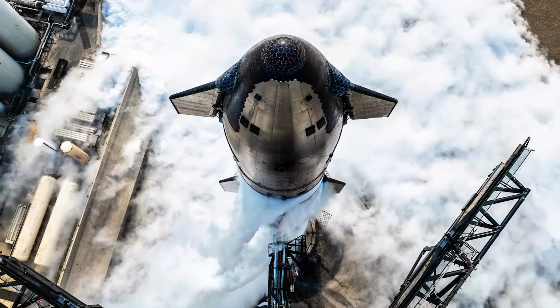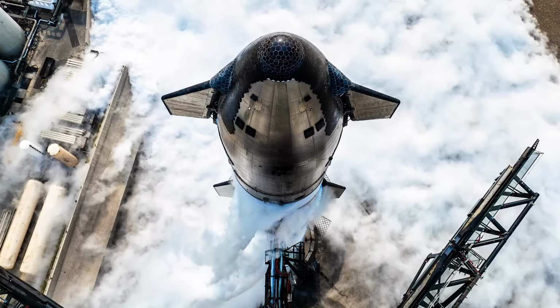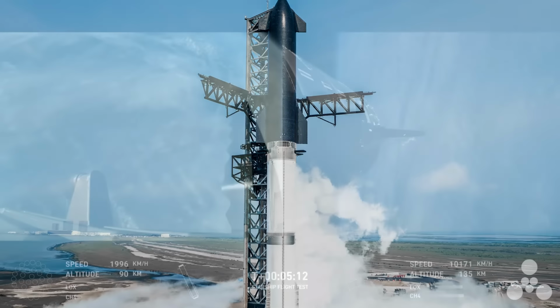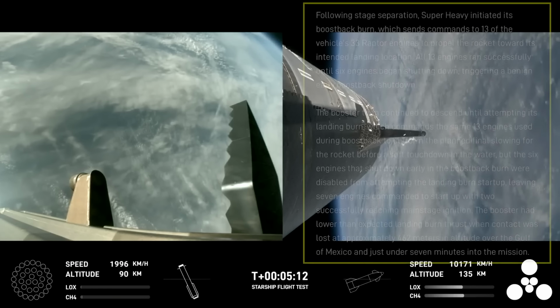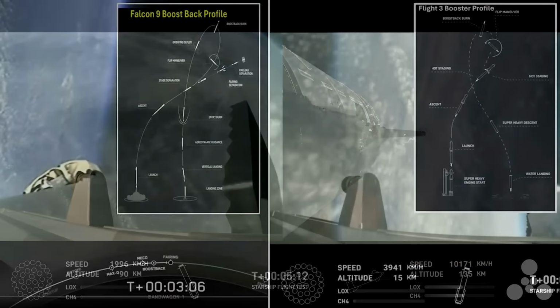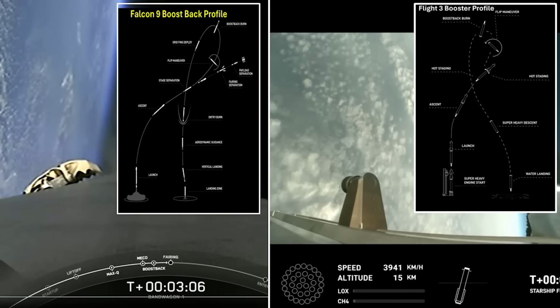Well, I'm excited to head down to Starbase for the fourth flight of the Starship coming up very soon. And I thought that I would do some preliminary analysis on the performance of the booster, specifically after the hot staging and return back to the Gulf of Mexico. Also using some of this new information that we got from SpaceX following Flight 3, and also do a comparison between a return to launch site profile for a Falcon 9 as compared to what we saw with Booster 10 on Flight 3 and also for Booster 11 coming up for Flight 4.